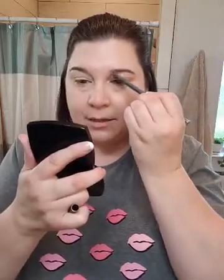Cool. Okay. So Tattoo Station in shade brown. We are going to use this to line our brows. And I have a new tool I'm going to show you guys this morning for our brows. Do you line your brows? Some of us have already pretty full brows, and so all we need is a little extra lining.